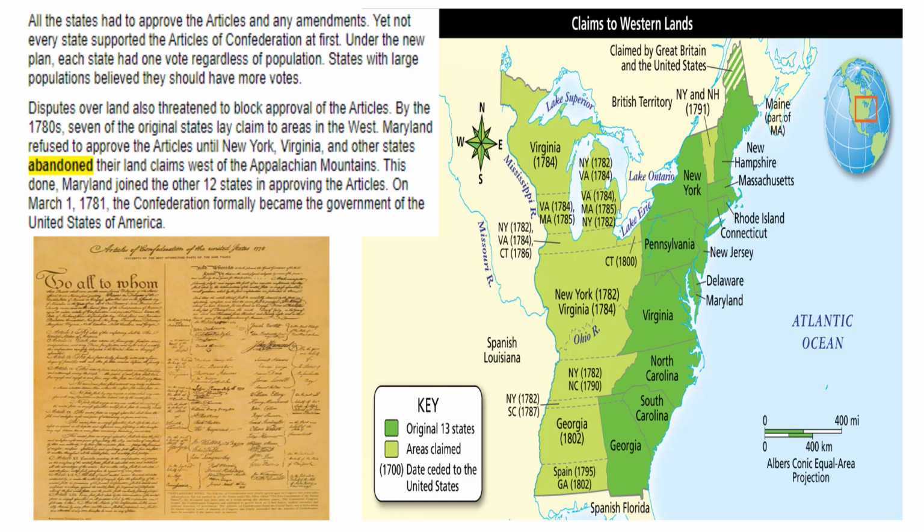Question 21. Besides the debate over how many votes the states should receive based on population, what was another big issue that threatened the AOC from passing? The issue of land. You see, many of these states had claims to land, and the other states that especially were smaller states were afraid, oh my goodness, if Pennsylvania, Virginia, if these states get even more land, they're just going to become so big that we're going to be just outmaneuvered, and they'll have way more power than we have.